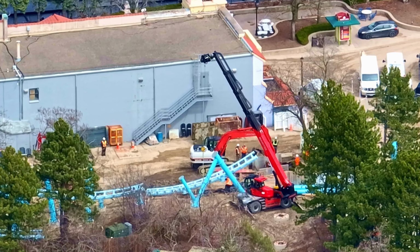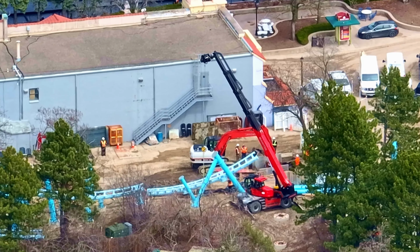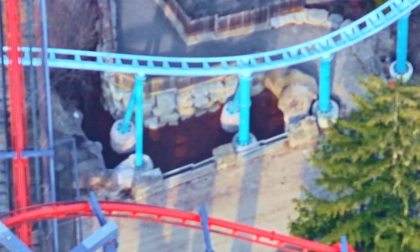So it looks far behind on the double inverted top hat, but trust me, it's not as far behind as you think. So that still gives us about 9 days worth of construction left. So it's a bold prediction, but we'll have to wait and see.